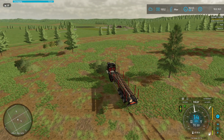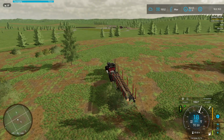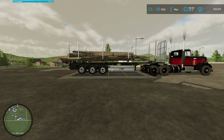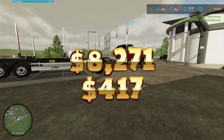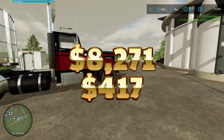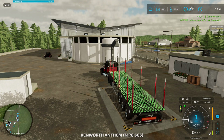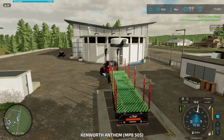See how much money we finish out this month with, because man, that is looking good. $163,000 already. Really, really good money. Our smallest trailer and our last trailer for this month gonna sail off right there for $8,271 plus $417 environmental score reward. Now let's go get this thing refueled and parked somewhere, and then of course we're gonna sleep.